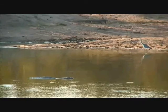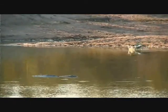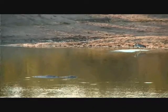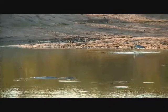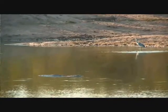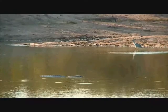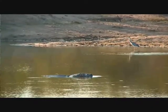It's just mind-boggling to think that this water is so murky and muddy. Oh! Well, there we go. This is incredible. Wow, I think we may have found the most successful hunter on Djuma, and it's a grey heron.